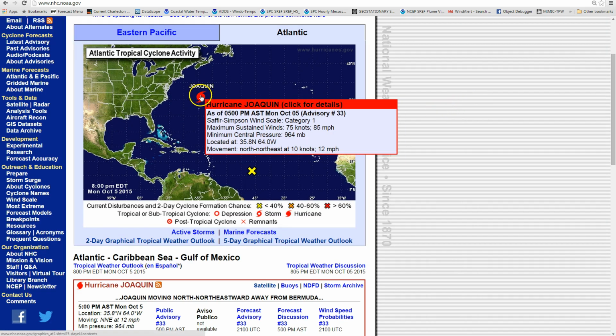Okay, so here we go with the tropics update. I'm going to take a quick look at Joaquin. It's heading off to the northeast. The winds are 85 miles per hour. Pressure is up to 964 millibars.